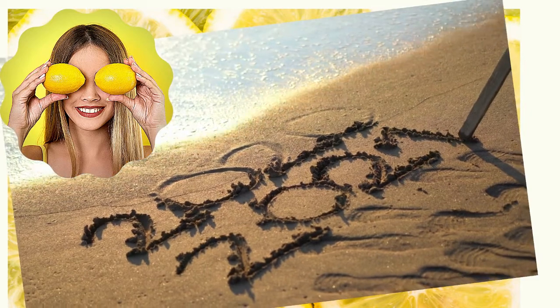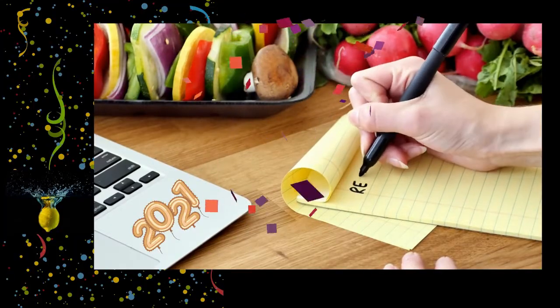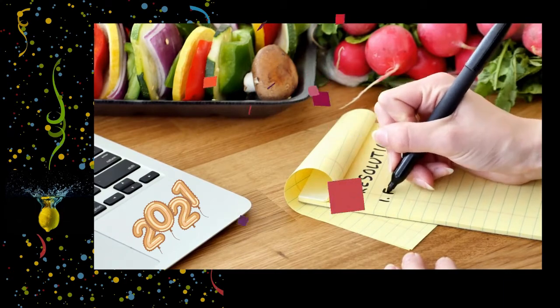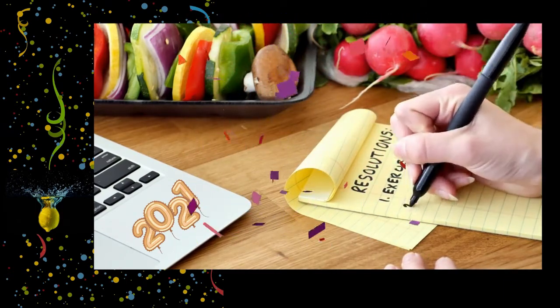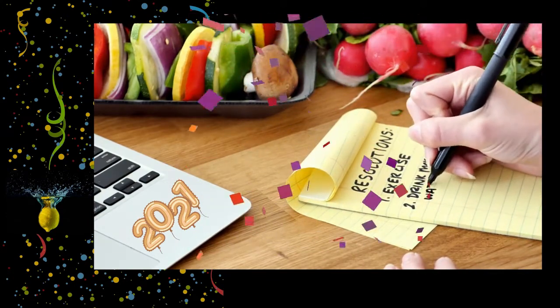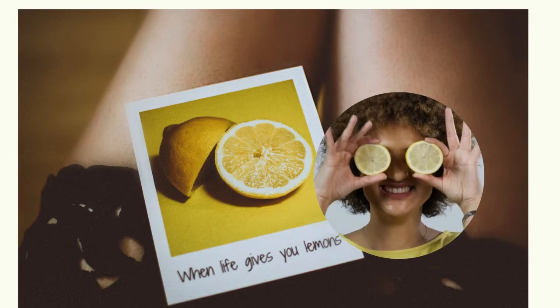Look, if you're like most people, your New Year's resolution went something like this. Exercise more, eat less, adopt healthier habits. Stop nagging your husband. Oh no, well, that last one was mine. Anyway, by adding lemons to your diet, you'll be on your way to a healthier new year. So the next time you hear, when life gives you lemons, say, yeah, bring it on. Then squeeze the shh out of those lemons.